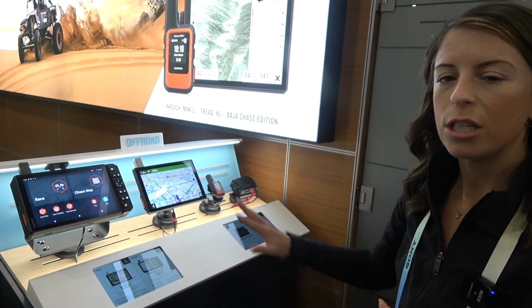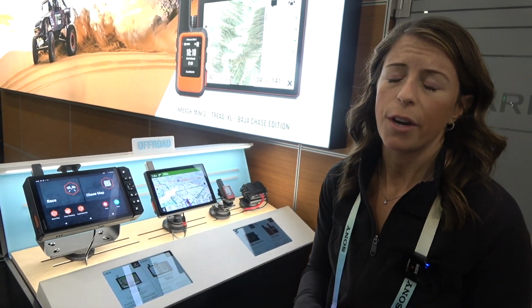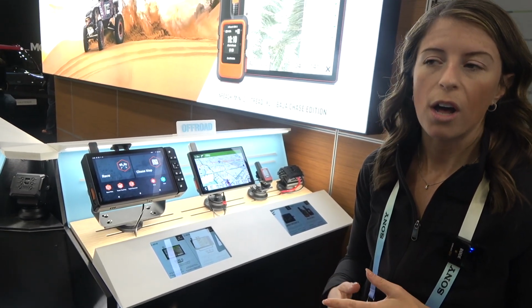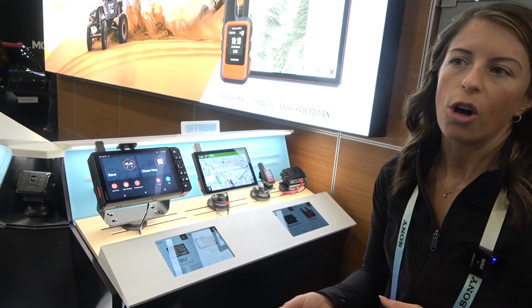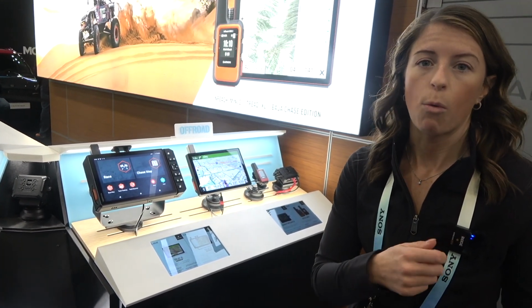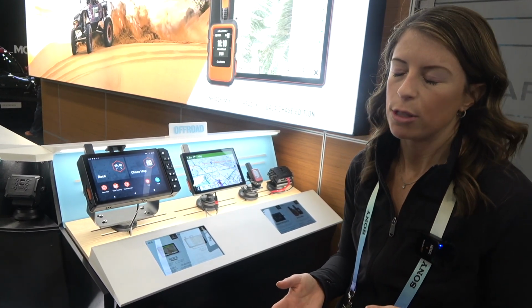We also have devices, we're not showing one here, it's in a different area. It's called the Montana. It is very well known for snowmobiling and also motorcycles as well. It's a little bit smaller display, but it also gives you a little bit more battery life if you need to get off and walk around, go on a hike, go on an overnight type of stay. That's a great device for you as well.